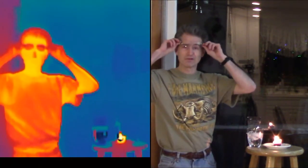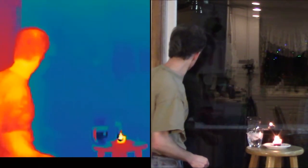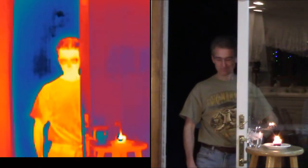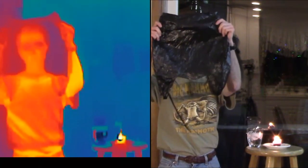Similarly, glass or polycarbonate, things that we're used to as being transparent, like my glasses, are not transparent to the infrared. Look at this. And of course, things that are completely opaque to the visible might not be opaque to the infrared.